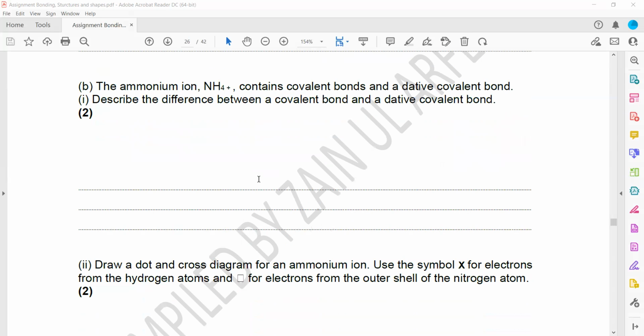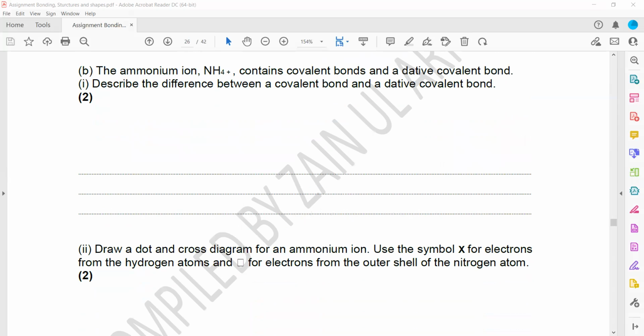Ammonium ion contains covalent and dative bonding. Describe the difference between a covalent and a dative bonding. So what is the difference between a covalent and dative bonding? In covalent bonding, the electrons are equally from both atoms. The electrons involved in the bonding are from both atoms. But in dative bonding, the electrons are coming from only one atom.